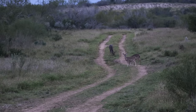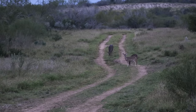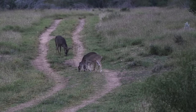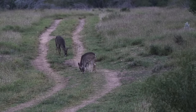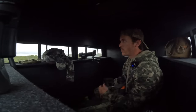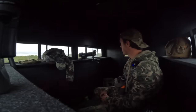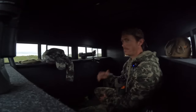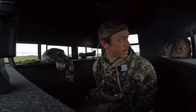Still the little guy. God. He looked so wide straight on. I thought for a second that was him, but it's not. Got my heart pumping, man. Once you make that mental switch of like, that's him, or that's the deer I want to shoot, it's like, boom, boom, boom, boom. Yeah. Got to love it.